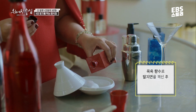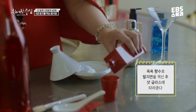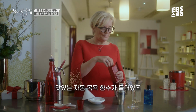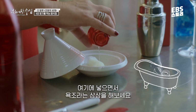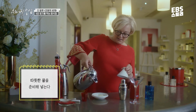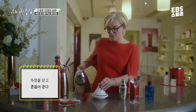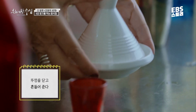And I'm going to pour a little bit on to the cotton wool. And then I'm going to take a shot glass. Put a wonderful shot of this delicious grapefruit in, and in that goes. So imagine this just going into your bath. You're going to take some warm water. Pour it over the top. And then I'm going to seal it with the lid. And I'm just going to take it and swirl.